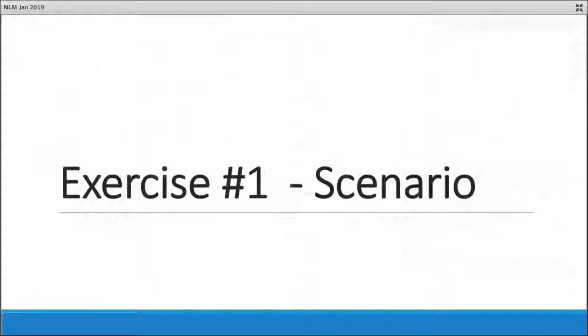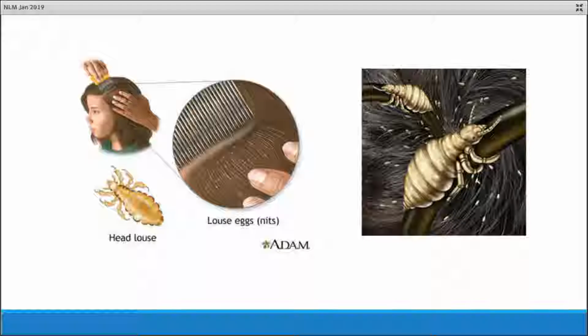So here's our very first exercise. You ready? Okay, so a third grade teacher informs you that there's a student who has been itching their head for several days. After an inspection, you find that the student has head lice. The parent comes to pick up the child and requests information on how to treat head lice. So take a moment. I want you to locate information that you can share with the child's parent and the third grade families, and then also tell me what agencies have that information and what type of information they provide.